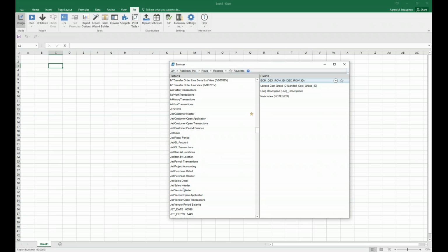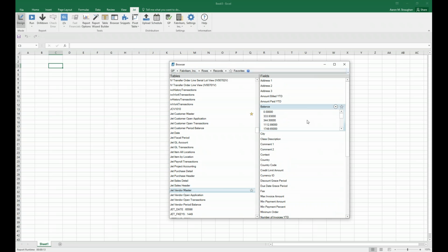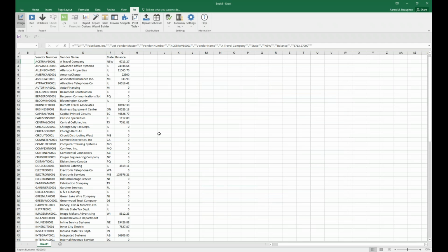Like here we have our vendor master table. Say we're wanting to put together a quick vendor report, a quick snapshot of our vendors. We'll grab the numbers, the names, maybe we want to know where they're located and what their current balances are. So I can just select a few fields on this. I could even preview these values if I wanted to see what we're bringing into the report before we do so. And then I can just drag and drop this into the report, hit run, and I have my data.